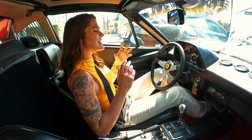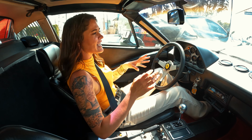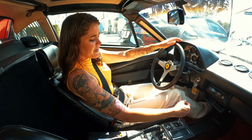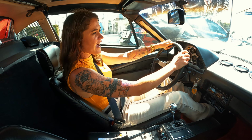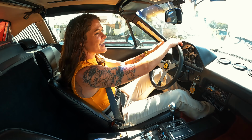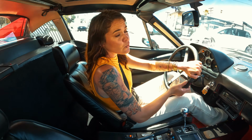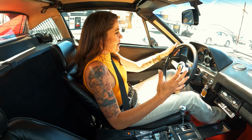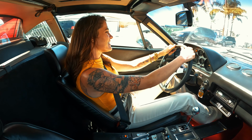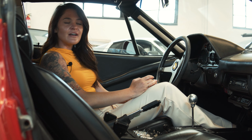So this is a great example. And because it's been modified, nothing crazy, but different wheels and headlights, it's gonna be a little cheaper than, say, a completely factory original preservation award style one. So I think it's just the best option for a great driver if you want that gated shift Ferrari driving experience. This 308 has just over 68,000 miles.